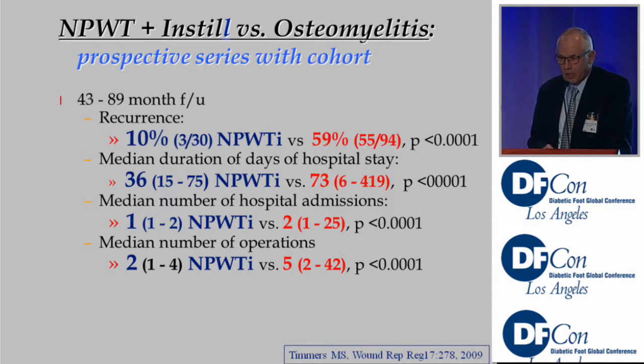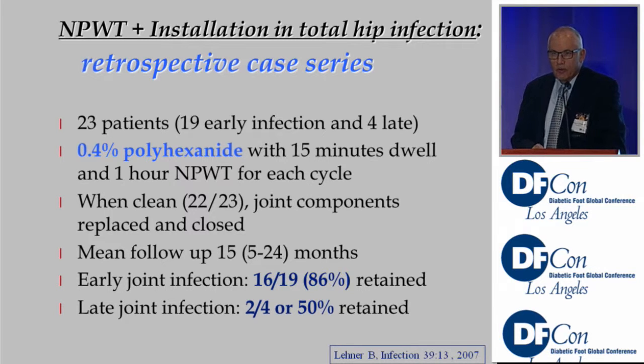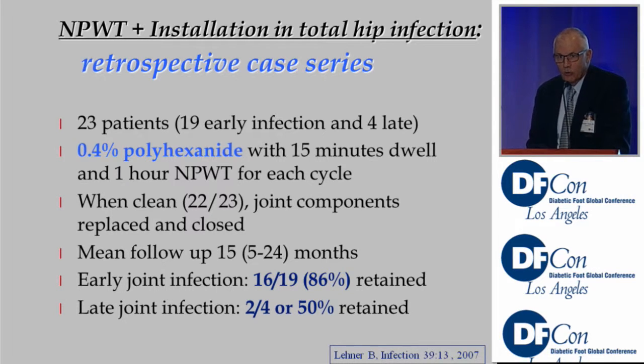So, again, promising. And then Lerner looked at the most difficult of problems, an infected total joint. You know that a total joint may cost $25,000 to $30,000. If you get an infected total joint, multiply that by 10. So it's a disaster. In total hip infections, they infused polyhexanide for 15 minutes every hour, and they saw whether they could retain the joint and just replace the plastic component of it.